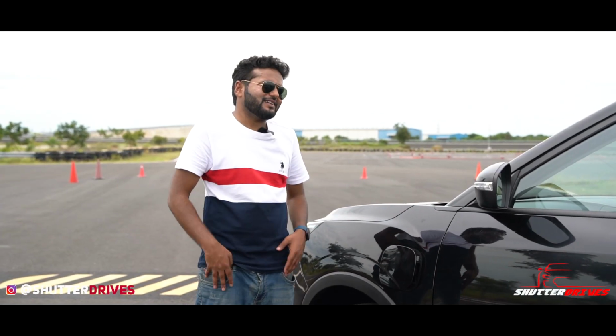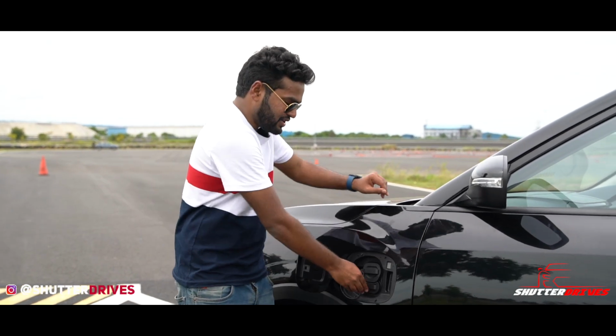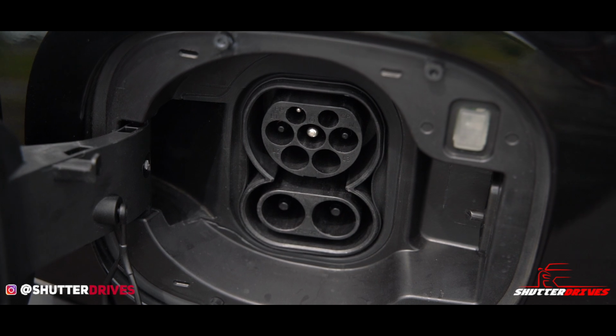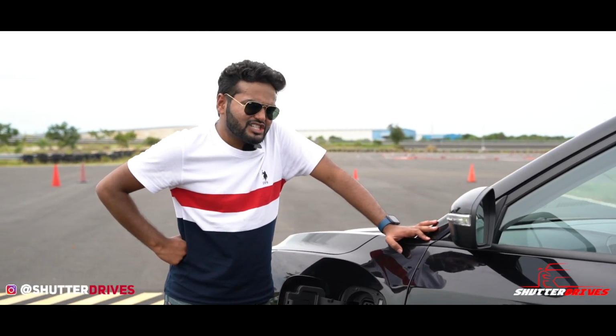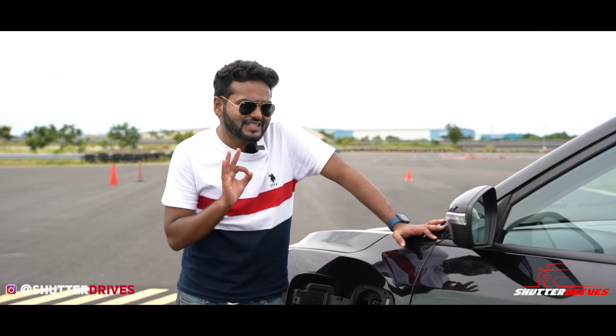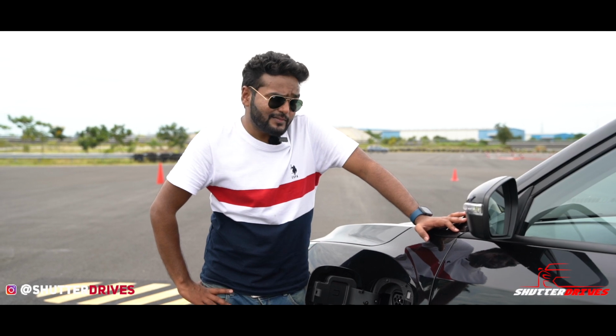But wait, what is the most important part in an EV? How to charge your XUV 400. This is how you do it. There are two options, of course, home charging and DC fast charging. In DC fast charging, 0 to 80% of the charge can be obtained in just 15 minutes flat, which is very good, because especially when you're traveling, it's going to be very important in saving time.